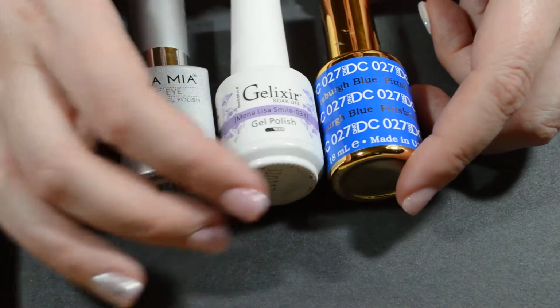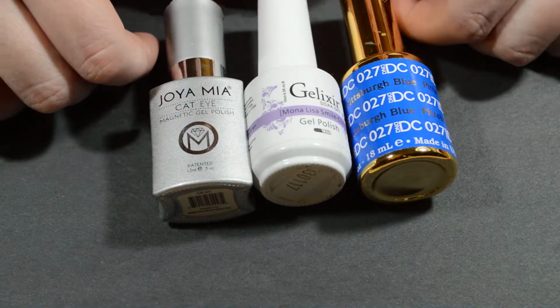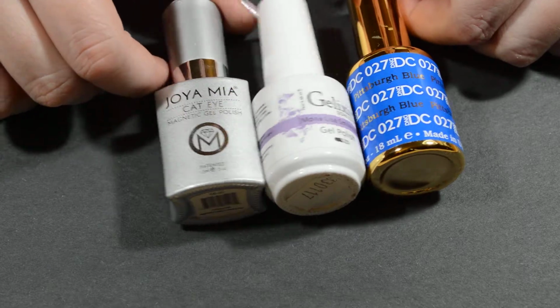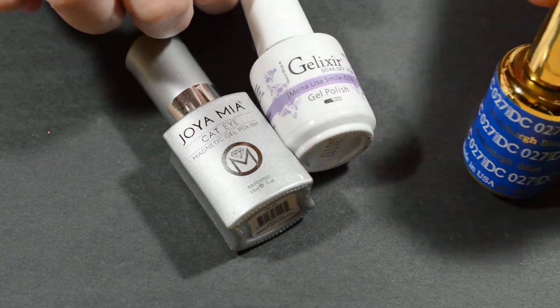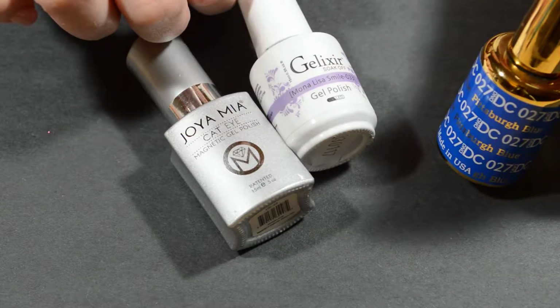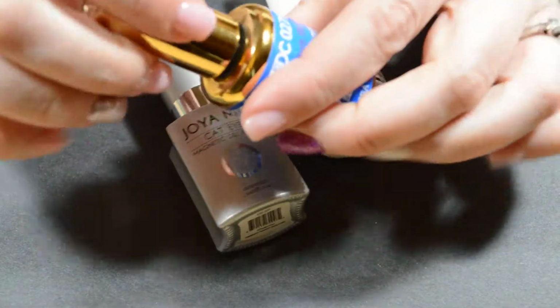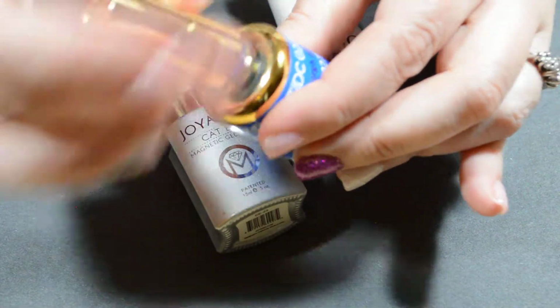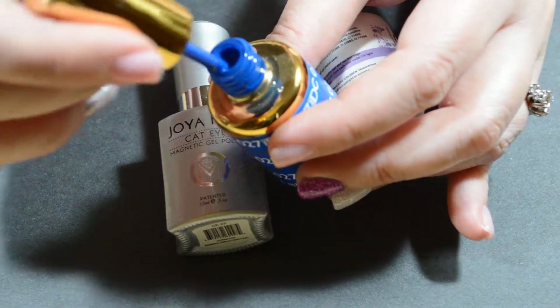These are now my 3 favorites. After years and many brands of new polishes, I have found to love the D&D, which is Daisy Nail Design. This is their new bottle, all gold. These polishes are great coverage, great consistency.